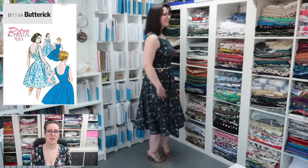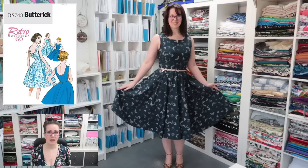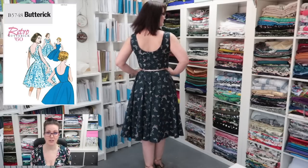Next up we have the Butterick 5748, which was part of the So Vintage Fabulous box that the lovely Liz sent me for a review. So this is a press product. This is a Lady McElroy cotton poplin. I absolutely love how this dress has turned out.